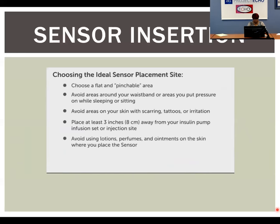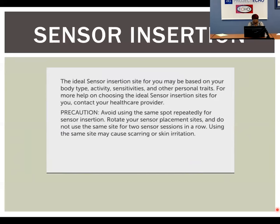Make sure there are no traces of lotions, perfumes, or medications on the skin where you place the sensor. Change the site where you place your sensor with each new sensor. The ideal sensor insertion site for you may be based on your body type, activity, sensitivities, and other personal traits. For more help on choosing the ideal sensor insertion sites for you, contact your healthcare provider.